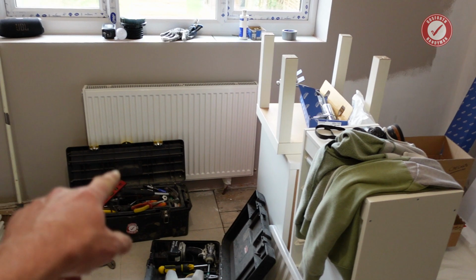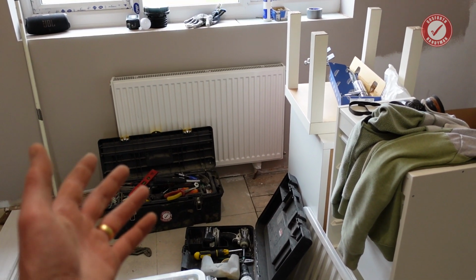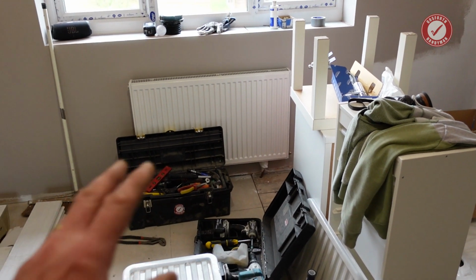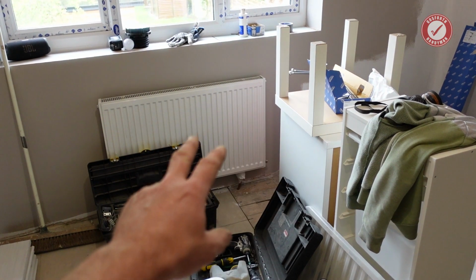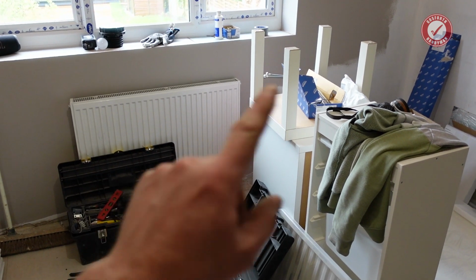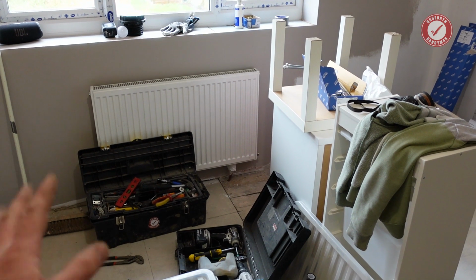That radiator isn't connected yet, mainly because we're going to have to drain down the system when we connect all the radiators up, and I only want to drain down the system once. So once we've got the kitchen radiator on the wall, then we'll drain everything down and connect all the radiators up at the same time, because we've got the kitchen one to do, this one, and the towel rail in the ensuite as well.